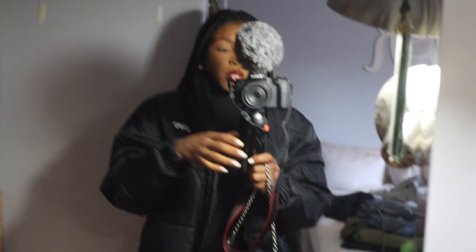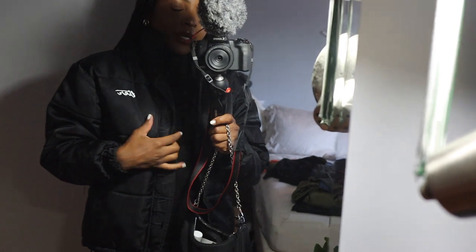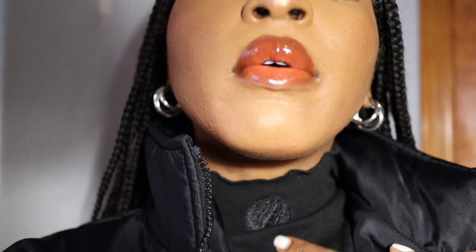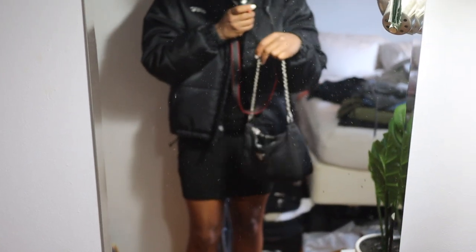But let me show you guys my outfit. So I'm wearing this Tier NYC jacket. This is from a black owned brand. I'm also wearing a Tier NYC dress. This is their mock neck dress. It has their little logo right here. Real cute and simple, but this dress is great quality. I'm wearing my Chloe boots and I'm carrying my Prada bag.